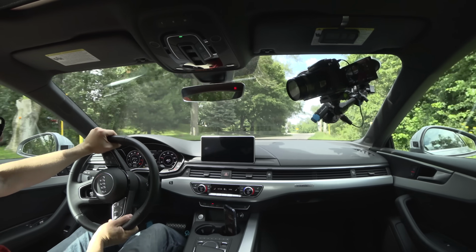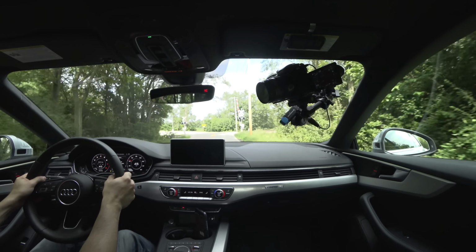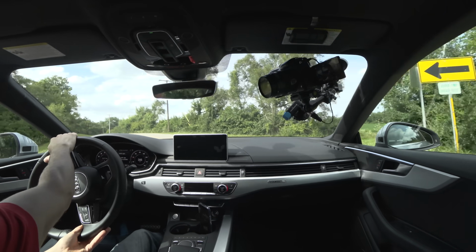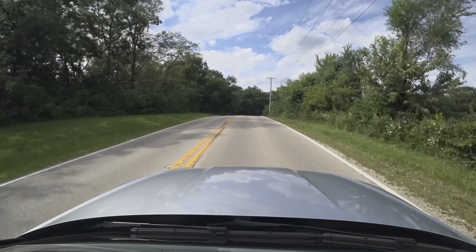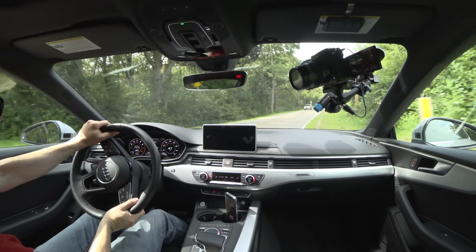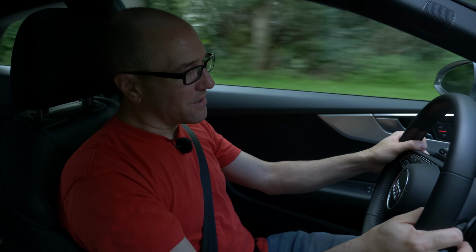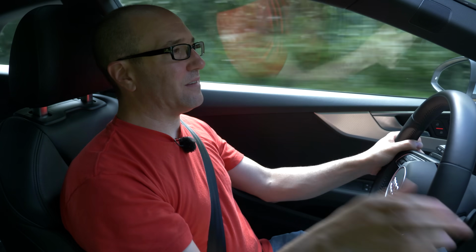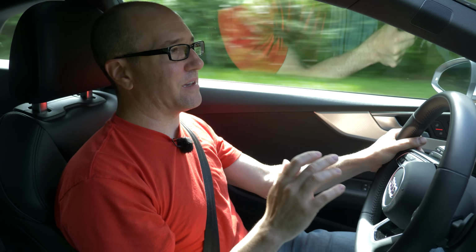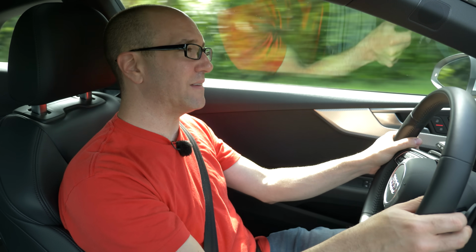Now the handling department, this is a front wheel drive platform first with all-wheel drive. And for the most part, it's really good. I think for who this is designed for, you're going to be blown away by its level of performance. This is not a sports car, okay? Let me just say that. This is not like an S car. It's the S line, so it's got some of the sporty intentions.